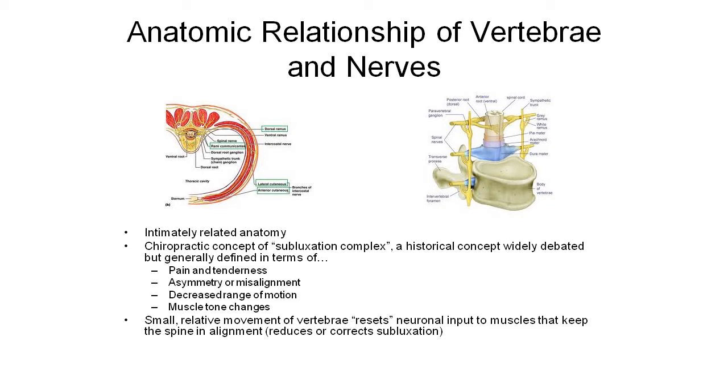The idea of chiropractic is to induce a small and relative movement of vertebrae that is designed to sort of reset, is the best way to put it, the input that the muscles are getting from the autonomic nervous system and from the proprioceptive receptors that help keep the spine in alignment by, again, trying to balance the contractility and tone in the muscles that are lying alongside the spine.